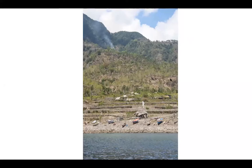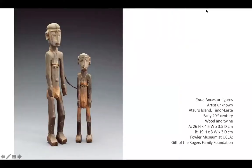So here are the sculptures that we're looking at today, the Itara figurines. They're a pair of sculptures. What really distinguishes the sculptures of Ataúro is that they're depicted as standing, as freestanding figures.